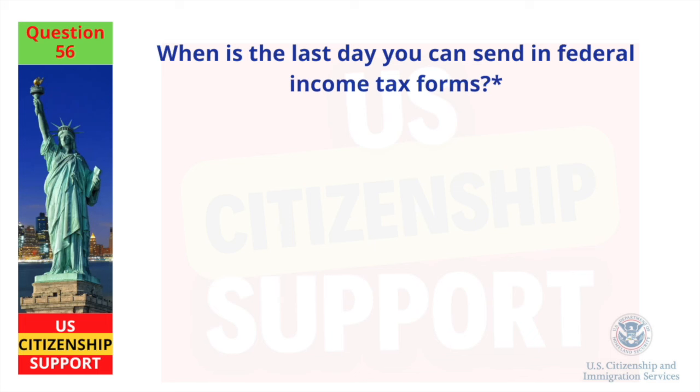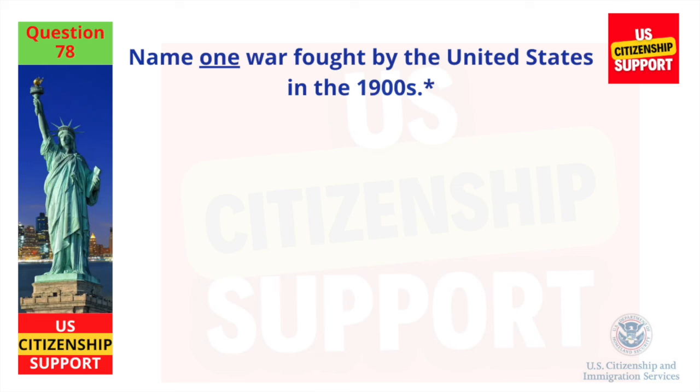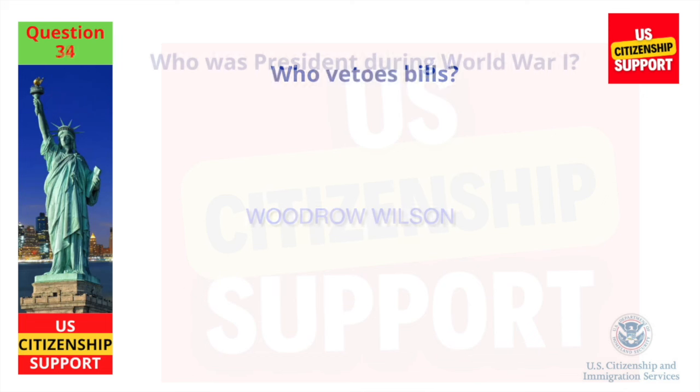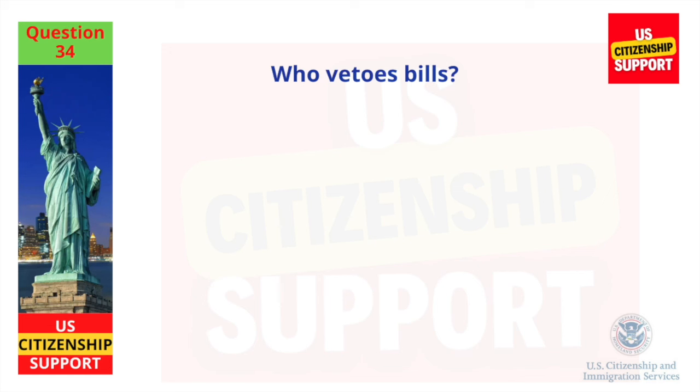When is the last day you can send in federal income tax forms? April 15. Name one war fought by the United States in the 1900s. World War I. Who was president during World War I? Woodrow Wilson. Who vetoes bills? The president.